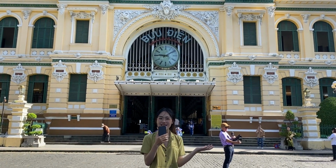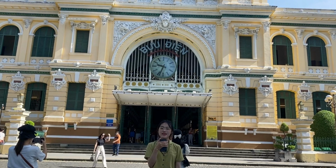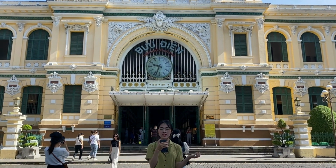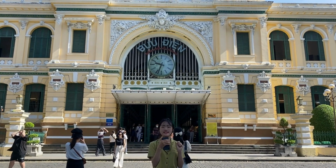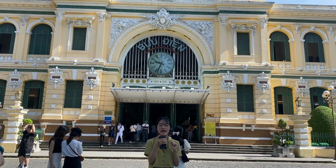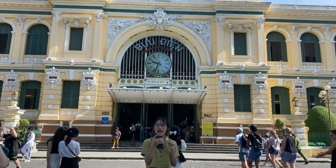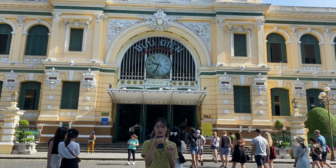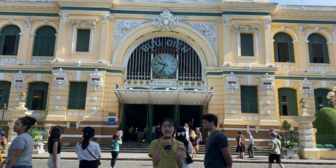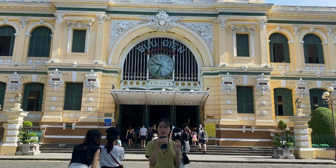Let's explore the most iconic and the oldest building in Ho Chi Minh City, Saigon Central Post Office. Okay guys, before we explore the interior, let me tell you some information about the history of this building first. In 1864, the star stamp was the first stamp to appear in Vietnam, in Saigon, and then all over the world. The Central Post Office was built around 1886 to 1891, based on Virgil's design with his assistant. Virgil is famous for the Eiffel Tower and the Statue of Liberty.